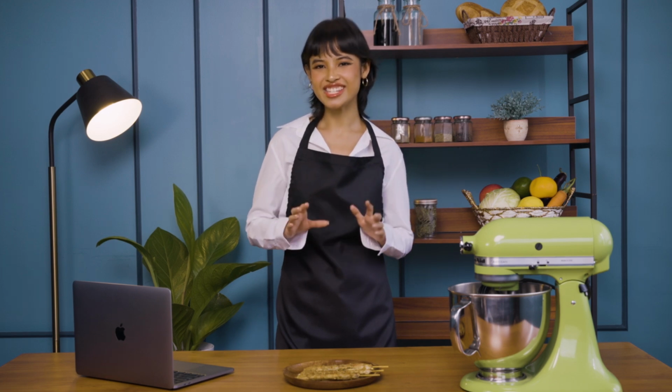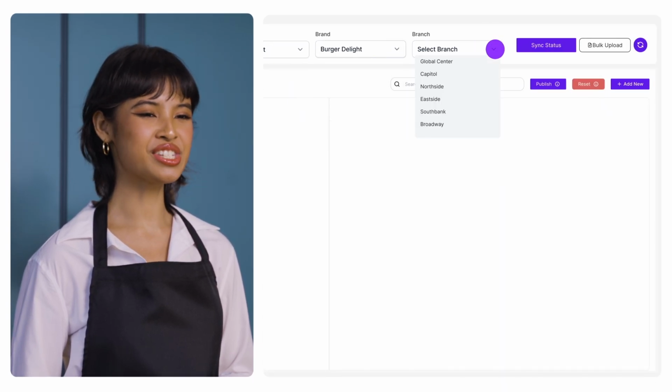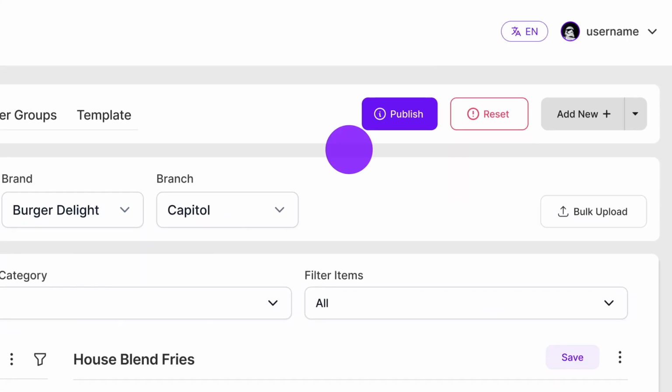But visibility isn't everything. We also help your staff make selling simple by managing menus across brands and channels from just a single place. Out of something, like sisig? Mark it out of stock once and let klikit take care of the rest, ensuring all your outlets are always up to date all at once.